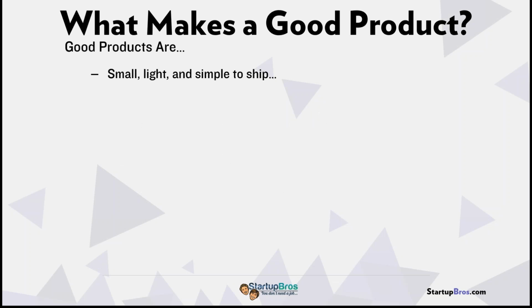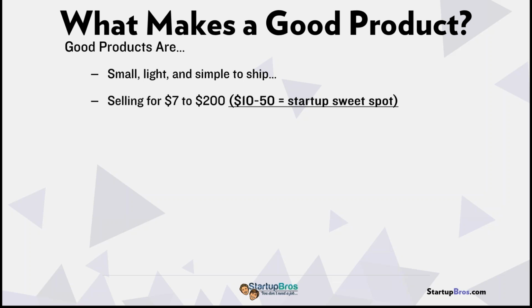So here we go. Good products tend to be small, light, and simple to ship. Again, you want things that are really small, really cheap to ship, right? You don't want things like patio furniture sets and things like that. So small, light, simple to ship. You want things that are selling for $10 to $200.